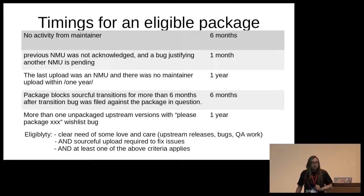And the other one is if we have more than one unpackaged upstream version and it has been noticed already earlier. So for example, if there is version one unpackaged, and someone filed a bug, please package version two, and then version three comes out and someone files again a bug, please package version three, so that there's some strong interest in that package getting updated, and version two is out for more than 1 year, then it's also okay to start salvaging. So that was the process explained in a few words.